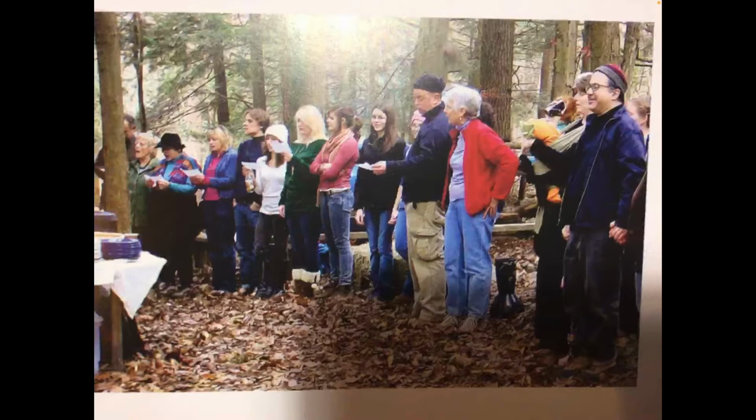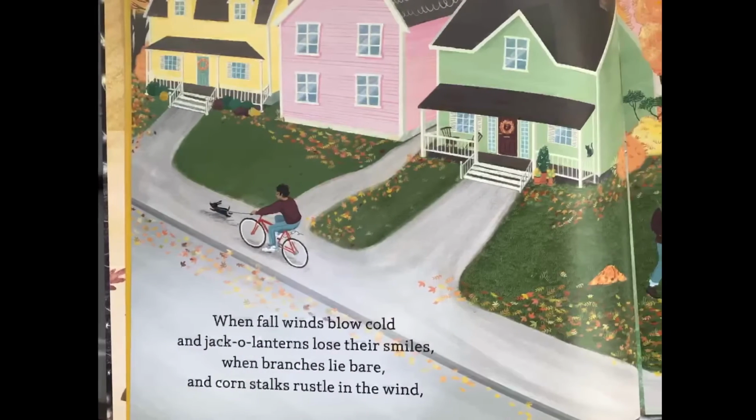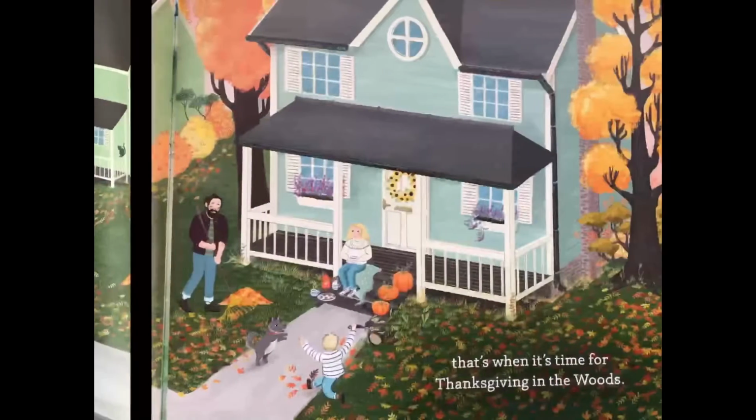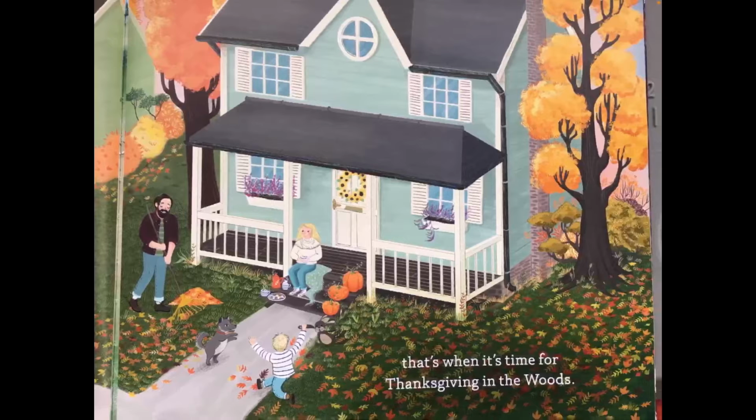Every Thanksgiving for more than 20 years, a family in upstate New York has hosted an outdoor Thanksgiving feast in the woods on their farm. Almost 200 relatives, friends, and newcomers join in the festivities each year, regardless of the weather. They bring food to share in a rustic woodland setting with bonfires for keeping warm and tarps overhead as protection from the snow or rain. It is a great time of celebration and joy with music and singing filling the air for Thanksgiving in the woods. When fall winds blow cold and jack-o'-lanterns lose their smiles, when branches lie bare and corn stalks rustle in the wind, that's when it's time for Thanksgiving in the woods.